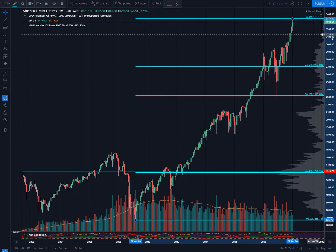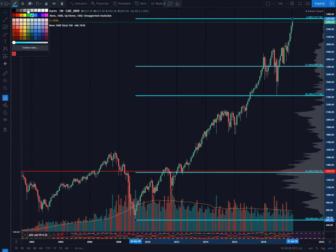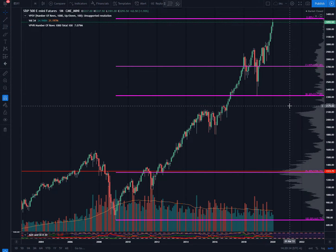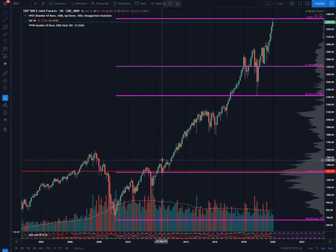So why do I show this? I show this to tell you this. If we can assume that the deepest pullback ever on this retracement was the 38.2, then we can assume that the deepest pullback will come to 23.16. If we assume that the deepest pullback has only been to the 23.6 since back in 2012, then we assume that the deepest pullback is going to be around 27.07.